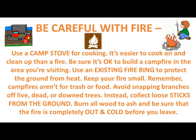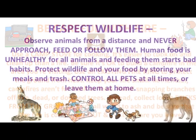Be careful with fire. Use a camp stove for cooking. It's easier to cook on and clean up than a fire. Be sure it's okay to build a campfire in the area you are visiting. Use an existing fire ring to protect the ground from heat. Keep your fire small. Remember, campfires aren't for trash or food. Avoid snapping branches off live, dead, or downed trees. Instead, collect loose sticks from the ground. Burn all wood to ash and be sure that the campfire is completely out and cold before you leave.